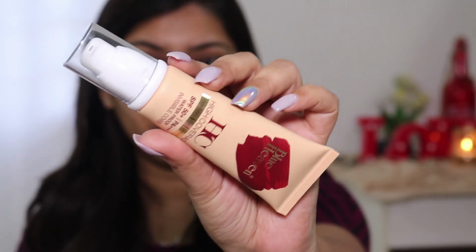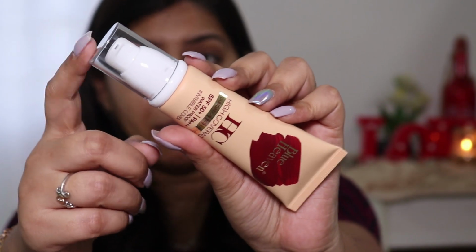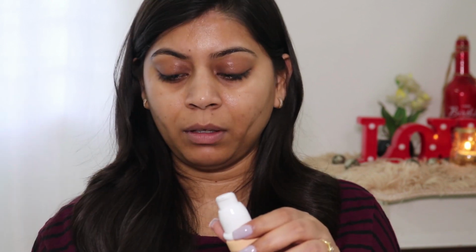Now let me show you the inner packaging of this foundation. So this is how this foundation looks from inside. It comes in this tube packaging, but you get a pump here to take out the product, which is really good. So all the information like the price, the expiry details, and the shade, everything, including the directions and claims, is mentioned on the inner packaging as well. So that's really nice. So you get this cap here which you need to remove, and then here is the pump from which you can take the product out.